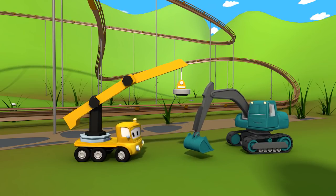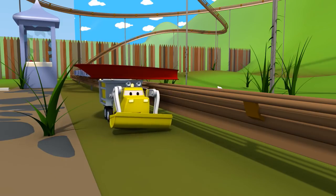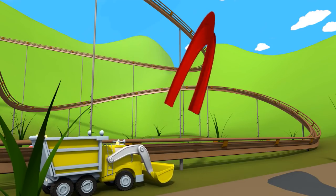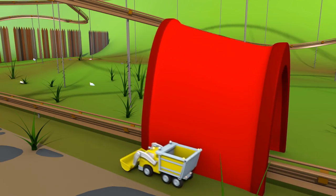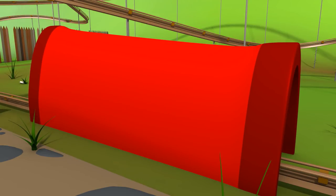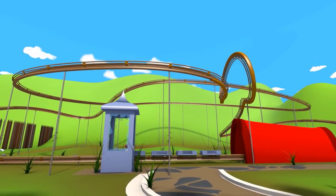Hey, where's Ethan gone? Oh, there he is. But what's he doing? Cool. He's making a tunnel for the cars to go through. Looks like the roller coaster is ready to play on.